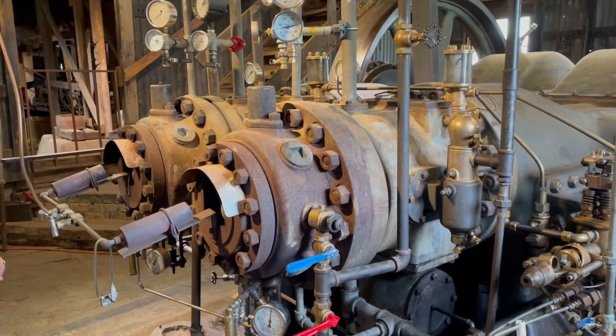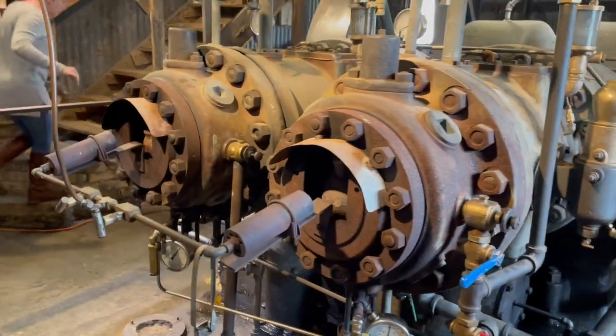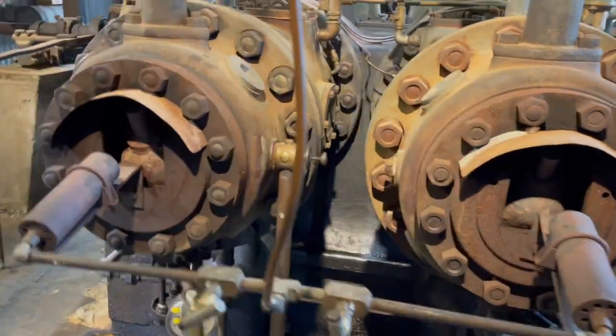She's stout. And she runs on diesel fuel. They used to use kerosene, but today they use diesel fuel.